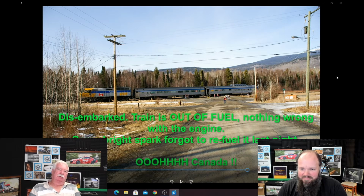Cut a very long story short, they used to stop. Remember I said they used to stop the train in McBride and refuel while the passengers went off and had lunch? They now stopped it in Prince George overnight, and they were supposed to refuel in Prince George. Now, for whatever reason, it didn't happen. No one's checked that the train was actually refueled overnight.